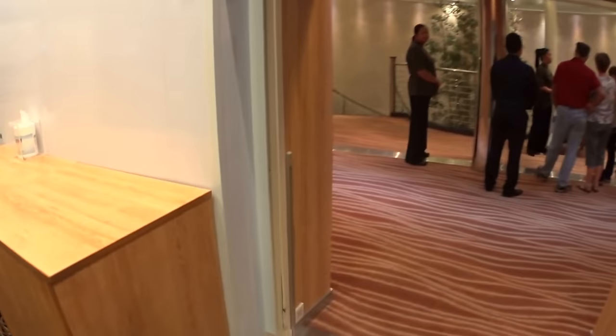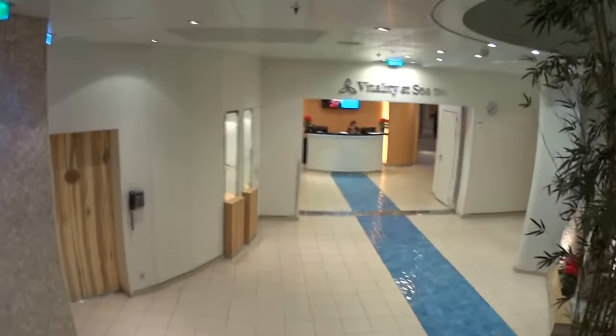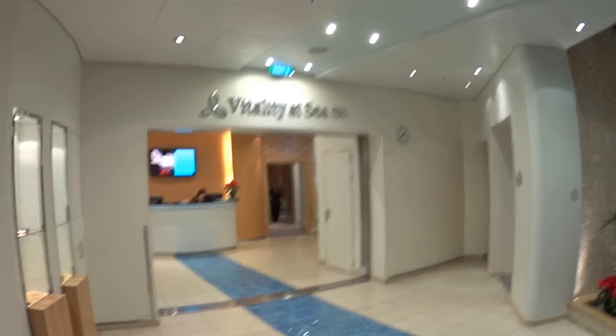Enjoy. Now we're inside the spa area. And go downstairs and see the steam rooms, etc. Oh, wow! This is the spa here, spa entrance.